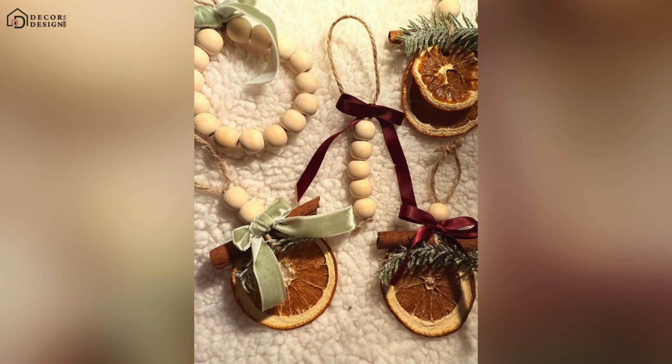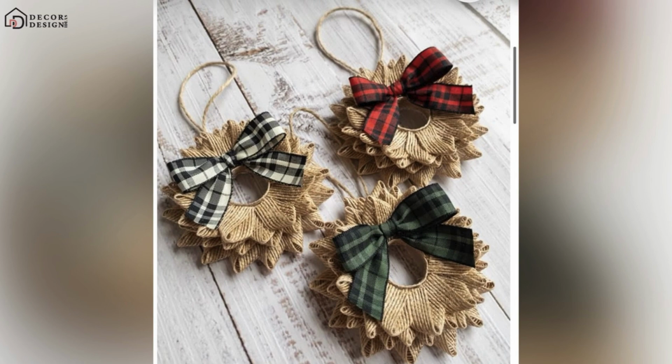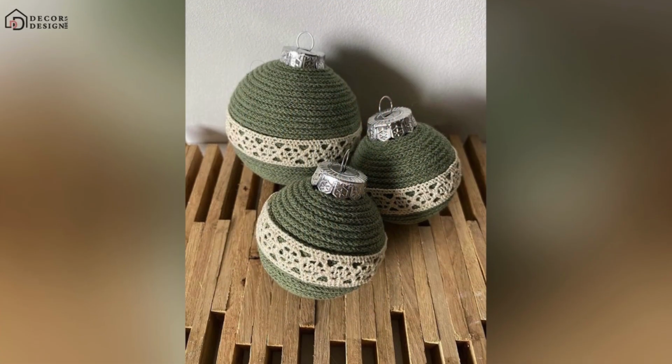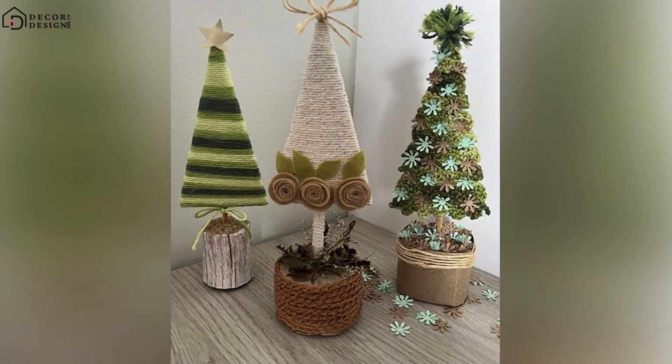What are some trending Christmas ornament styles for 2025? This year, expect to see sustainable materials, muted metallics, and nature-inspired textures. Think linen ribbons, wooden beads, dried oranges, and subtle shimmer, a blend of modern minimalism and cozy nostalgia.